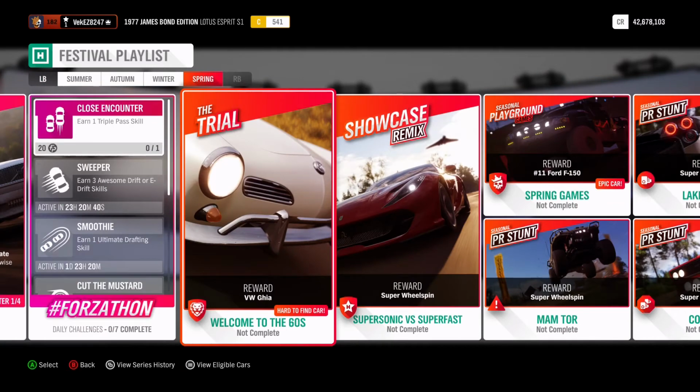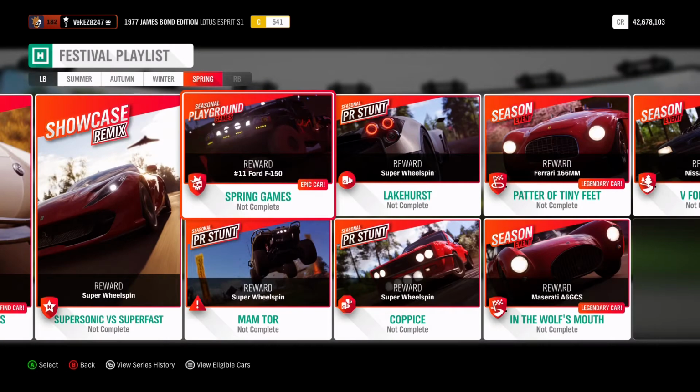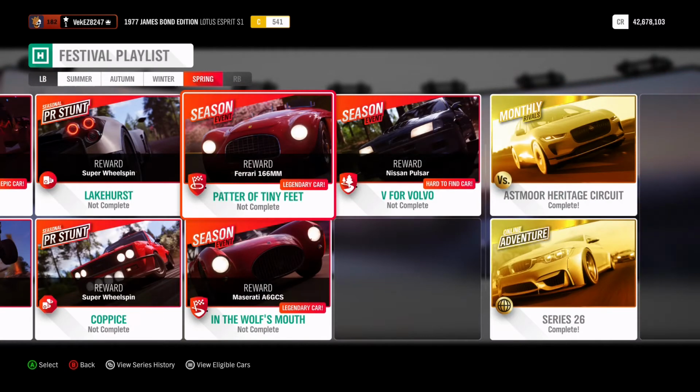As far as rewards this week, we have the VW Gia with the trial. You can also earn the number 11 Ford F-150 Rockstar trophy truck by completing the seasonal playground games. We had our own Forzathon weekly challenge with this one not too long ago. We also have 2 incredible classic cars with the Ferrari 166 MM and the Maserati A6 GCS. Both incredible classic cars, well worth putting into your collection.